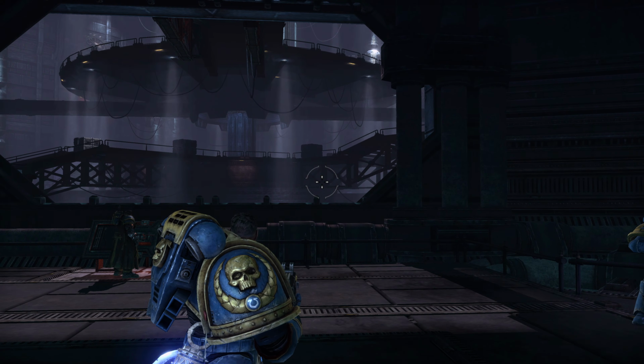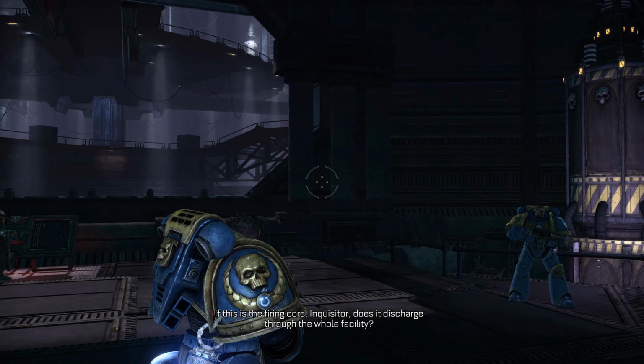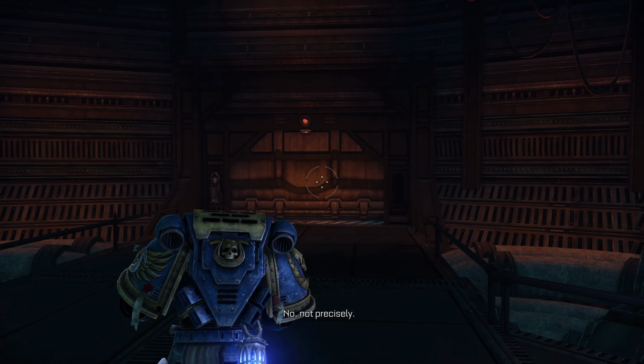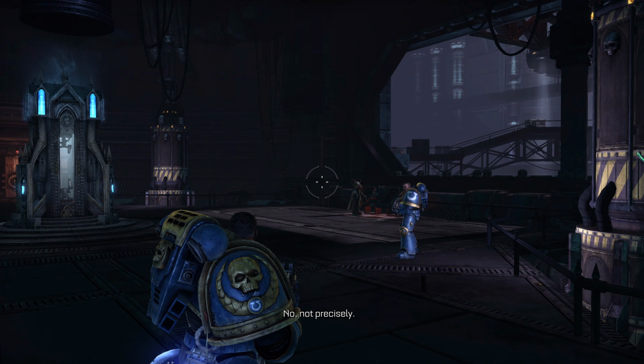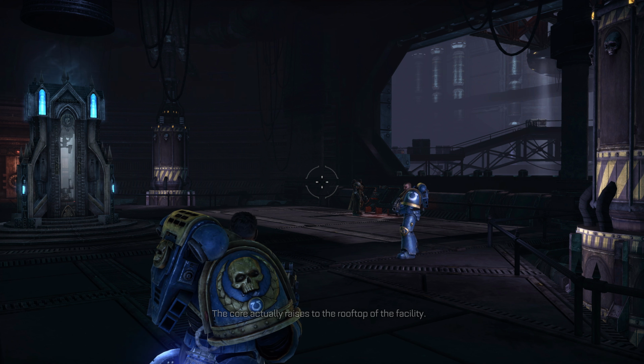Still active. Excellent. If this is the firing core, Inquisitor, does it discharge through the whole facility? No. Not precisely. The core actually raises to the rooftop of the facility. That is where the rest of the firing array is located.